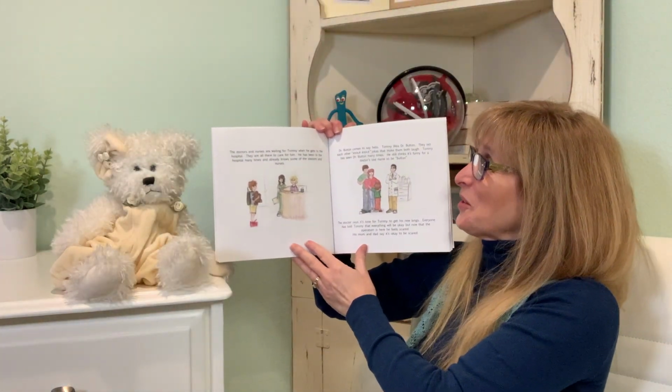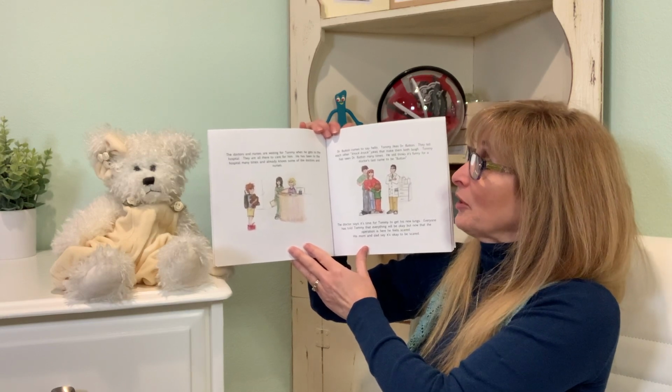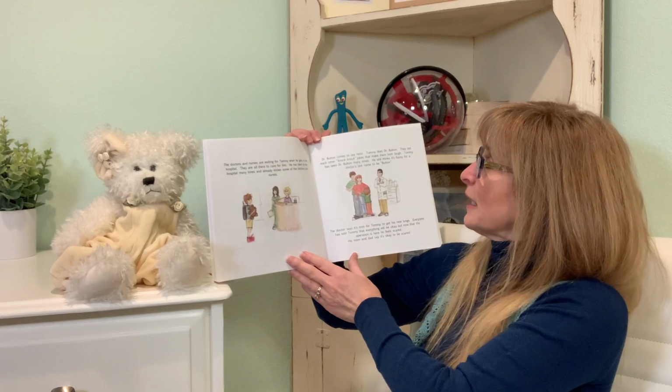The doctors and nurses are waiting for Tommy when he gets to the hospital. They are all there to care for him. He has been to the hospital many times and already knows some of the doctors and nurses. Dr. Button comes to say hello.